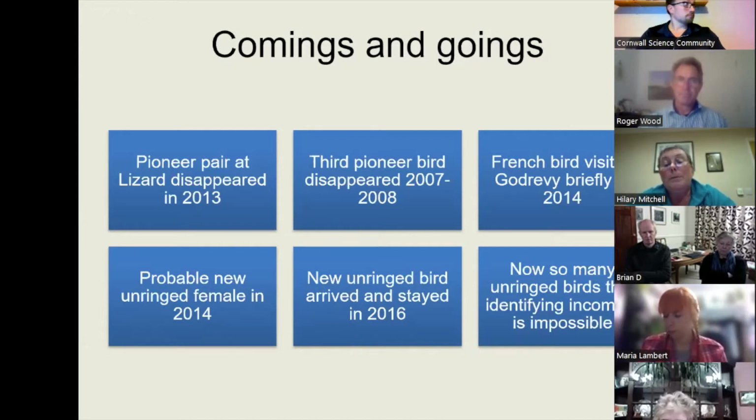But we've now got a lot of unringed birds. Every single bird that I know of along the north coast, which is Godrevy through to Trevose, is unringed. You'll only find ringed birds on Lizard or in West Penwith. So if we have got any incomers, birds from Wales or Ireland or even France, we can't really tell.